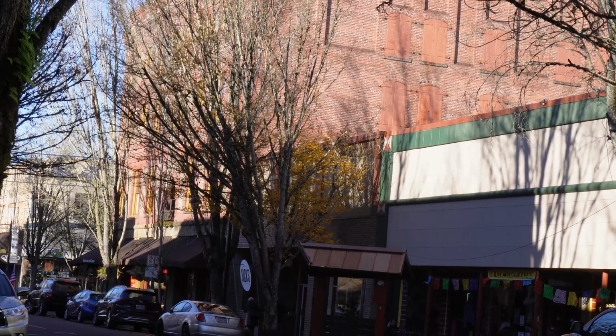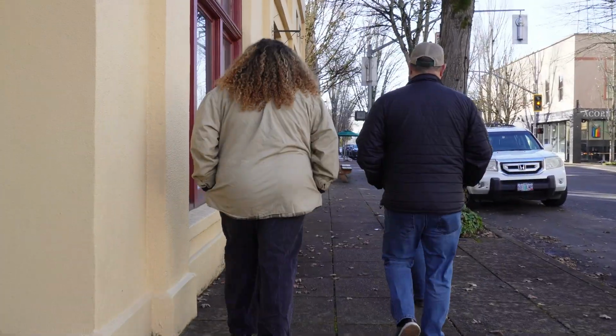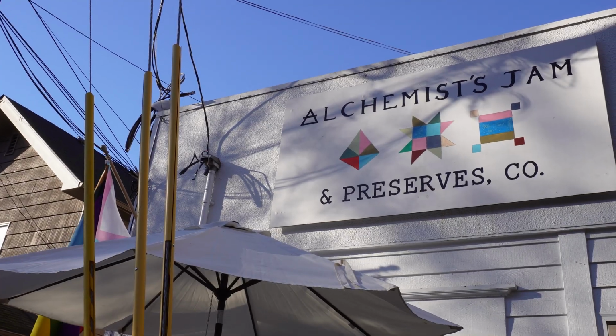So when I am working with my family, if I have to take them off-site or do something, I try and couple that with something kind of fun. And in this case, when they were little, I would take them for hot cocoa and different things like that. But now that they're a little bit older, I thought, let's just head down. There's this cute little bakery called Alchemist Jam.